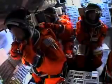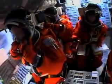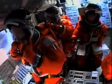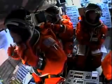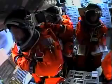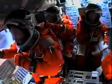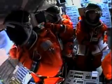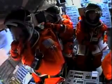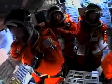That call from Capcom Steve Frick indicating should we lose a main engine, we can make our transoceanic abort target at Morón, Spain. But all 3 main engines are humming along with the auxiliary power units and the 3 power-producing fuel cells. Booster officer here in Mission Control confirms 3 good main engines, Discovery straight as an arrow, speeding toward a date with the International Space Station on Thursday.